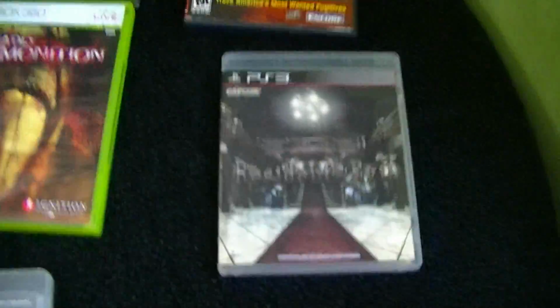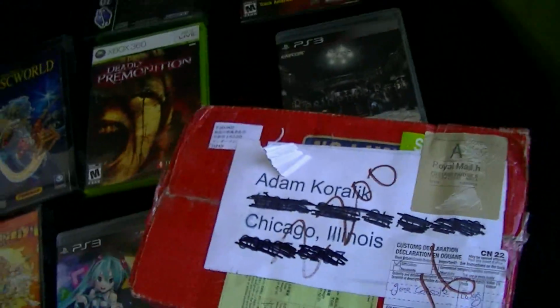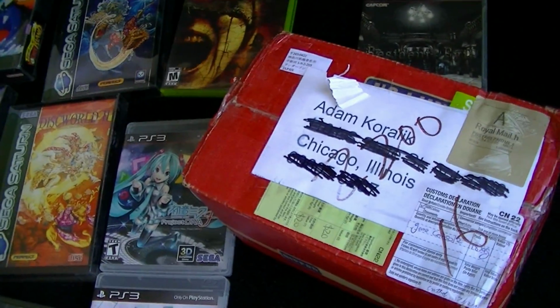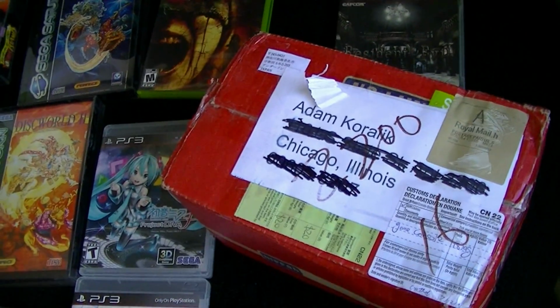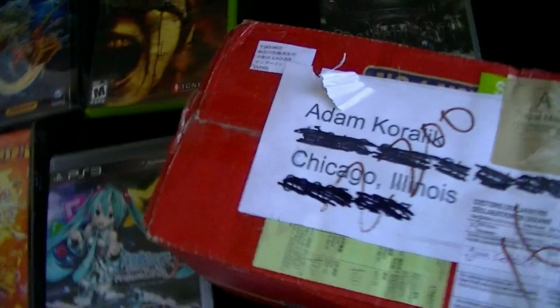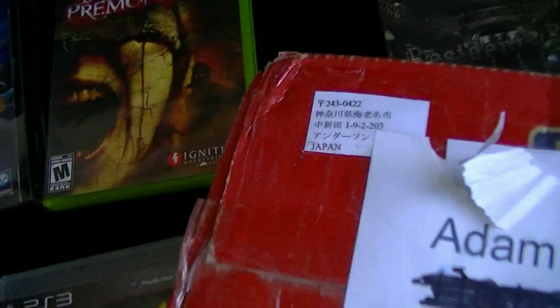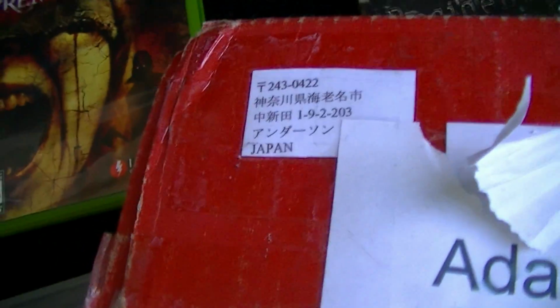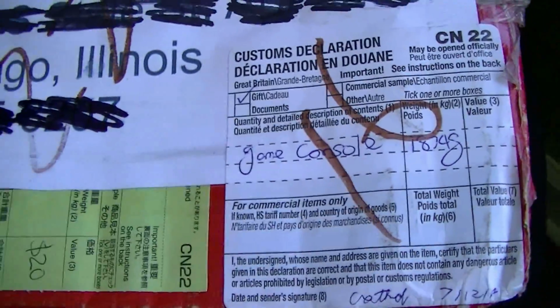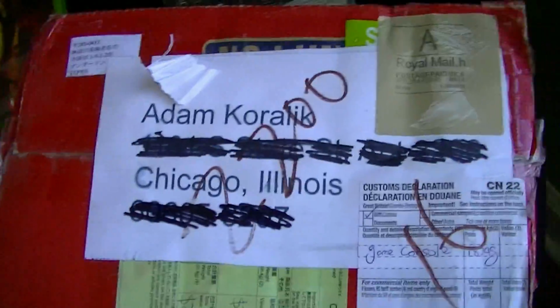And finally, I got a package. This is kind of a strange one. I got this package quite a while ago, like a little over a month ago, and I had no idea what it was. I almost opened it up, because I just looked at it and was like, what the hell is this? Here's why this was confusing to me. It has a Japanese return address, but it has UK postage on it. So I didn't really know where this came from. It says game console on it, but I didn't order a game console. So I was just totally confused.